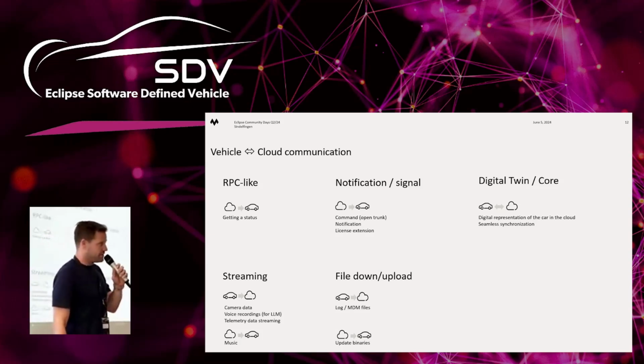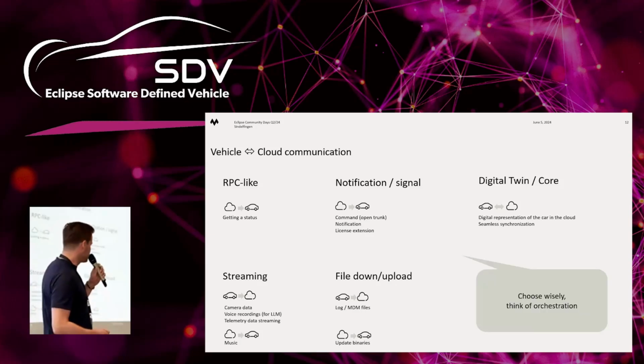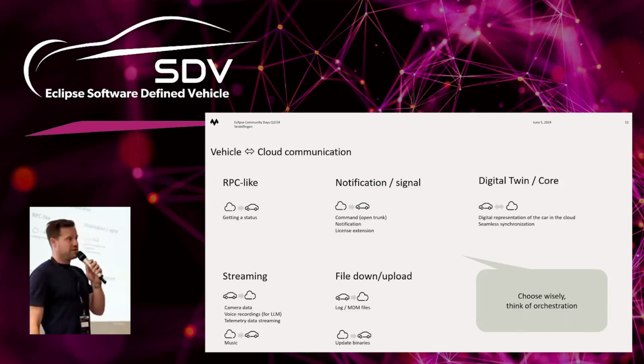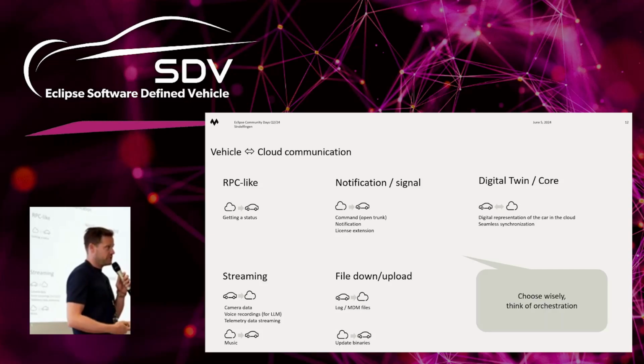So my message here is, even though you're connected, even though you have your SIM card and you trust each other, designing this communication in a smart way is not easy. So choose wisely what kind of pattern you want to use, and also think of orchestrating. For many business services, you don't want to worry about all that. You just want to have your communication. More often than not, you would also want to offer higher level APIs that maybe orchestrate all of those different modes of communication. Just an example, updating of anything in the vehicle.